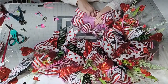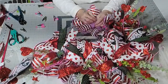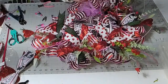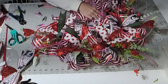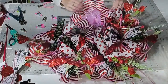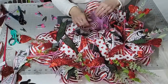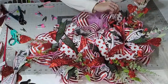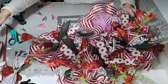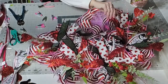The sound of the crunchiness. Has anybody worked with this? I think this is the first time I've worked with this mesh. It's pretty and everything, but the crunchy drives me nuts, the sound. It does look like I put a ton of supplies in here, doesn't it?